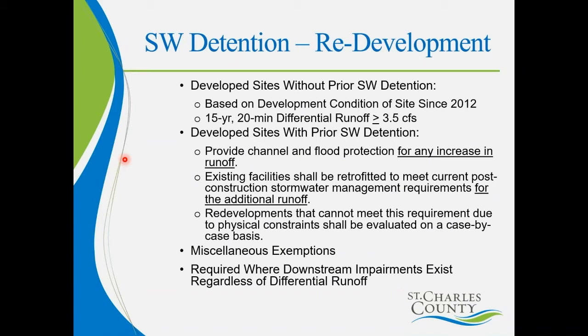And again, we're cognizant that redevelopments may have a tough time meeting this requirement. We're willing to work with these developments. We're willing to look at alternatives to providing these sorts of things. Again, just like the other new development, we have some miscellaneous exemptions where these don't have to be provided, and the county can step in and require them where we know we have downstream problems.